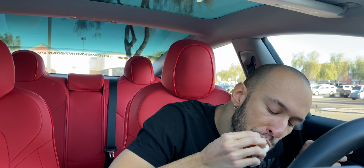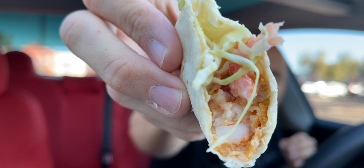That was a close one. You know how sad that would be if I dropped half of one of the three shrimp that are in this taco? Look at that shrimp.